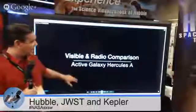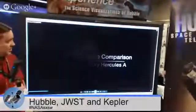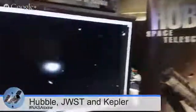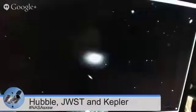So active galaxy Hercules A, when you see it in a Hubble image, isn't actually as impressive as you might think. It is a giant elliptical galaxy, and this galaxy is about 10 times the mass of our Milky Way galaxy. So it's a giant elliptical galaxy, but it looks a lot like other giant elliptical galaxies, and so thinking of it as the most powerful radio source doesn't really show up in this image.